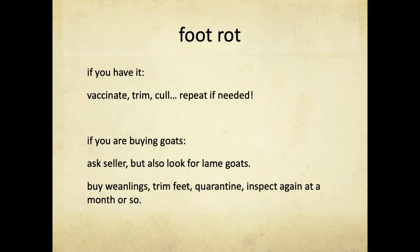If you have it, you can vaccinate, you can trim, you can cull, you can repeat if needed. Now, when you're trimming, what you need to do is identify those that have the disease, and then you can isolate those in a different pasture. This organism only lasts in the pasture about 2 weeks, and so if you can avoid transmission, you can clean up the entire herd. And this has been done in Australia with an aggressive vaccination, trimming, and culling protocol that basically gets rid of the infected animals and cleans up the other ones.